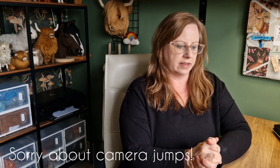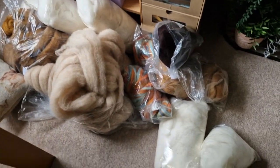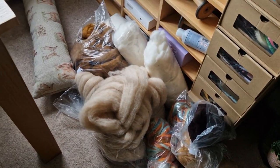I haven't heard back from the lady about the bulk order yet, but it was only yesterday afternoon that I messaged her, so there's still plenty of time. So I'm making up 10 Highland Cow kits and stuff is sort of all over the floor. It's a little bit of a mess, but it will all be tidied up, and I love it when the kits are all made and ready.